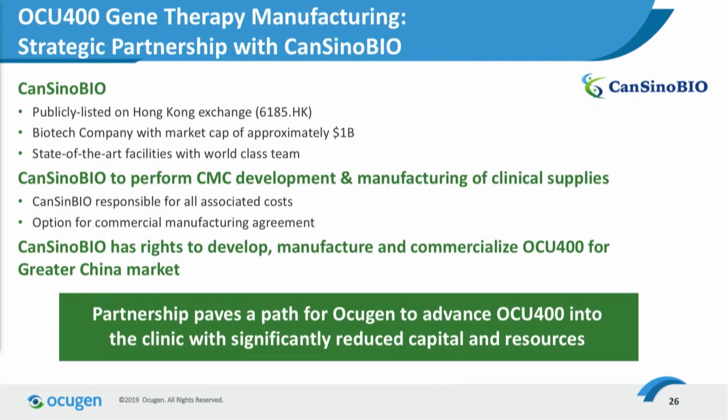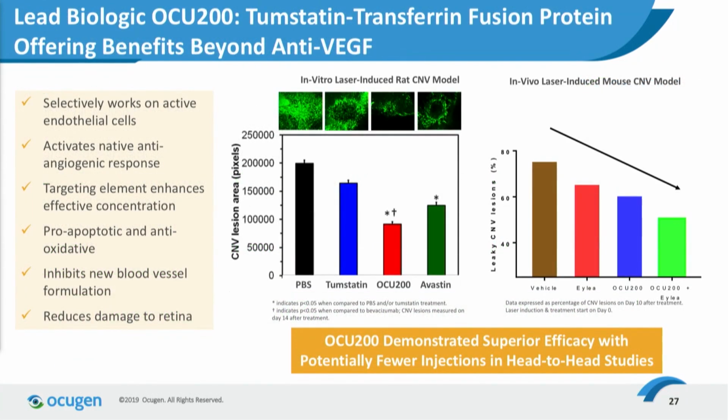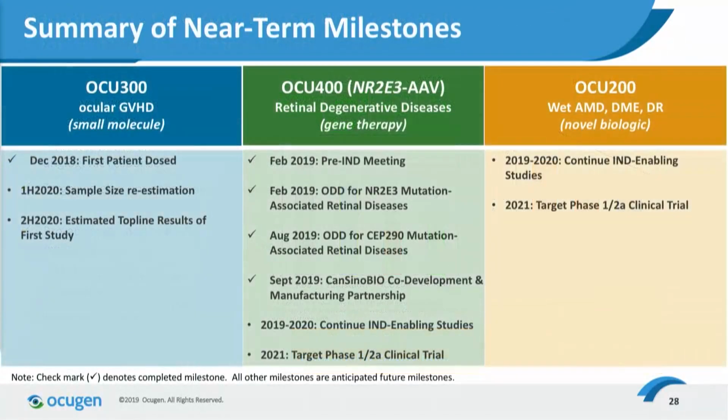Now we did a strategic partnership with Kinsina. It allows us to advance our program with significantly reduced capital and resources. And we have a biological program based on tumstatin transferrin. We have statistically superior data compared to Avastin. Interestingly, when we compared with Eylea, we're getting a longer pharmacodynamic effect. If you have a program which can reduce the number of injections and also be effective in the majority of the population, with majority responders, that could be disease modifying for these patients. It could be very beneficial.